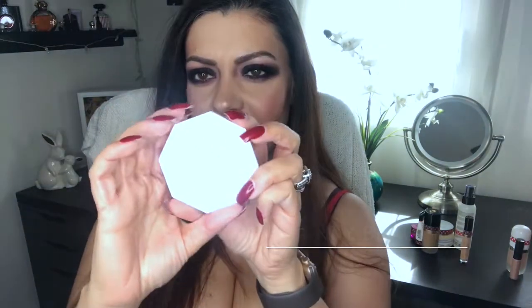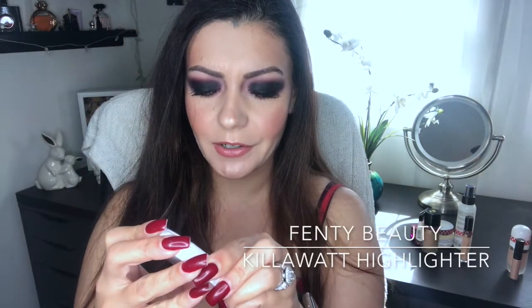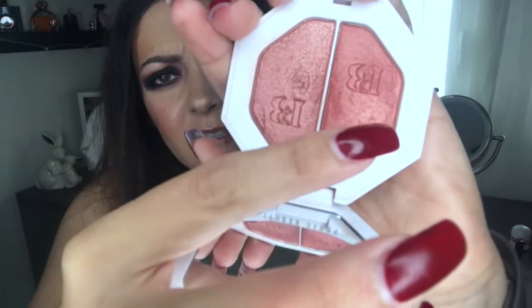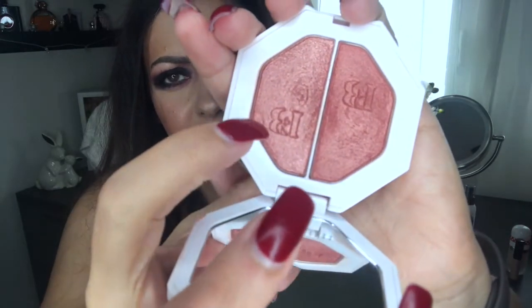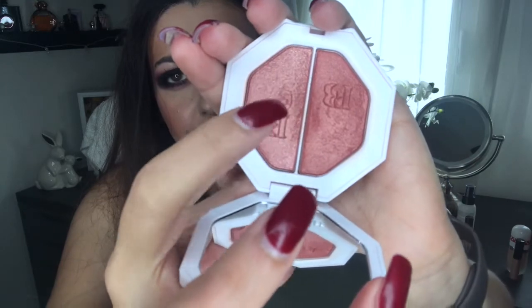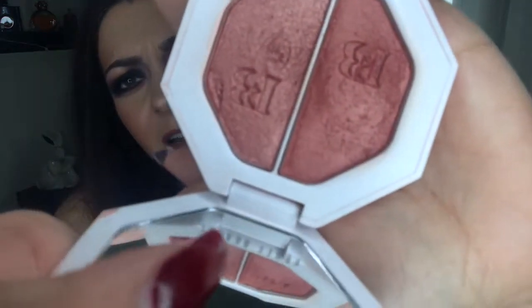Next is, let's go with this one. This is the Fenty Beauty Killawatt Highlighter, Ginger Binge and Moscow Mule. I am so sick of using this guy. I have been rotating my blushes, putting in different blushes. I've made a little bit of progress. This thing does not seem to want to go anywhere. So just a little bit of progress over here. This was already there when I started. It was a little cracked. Just a little bit of progress over here.